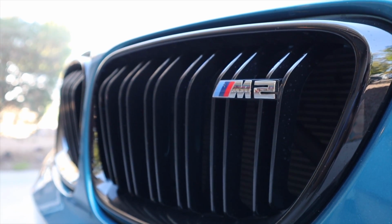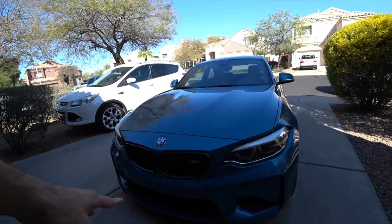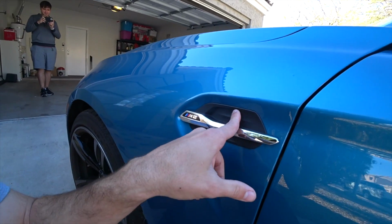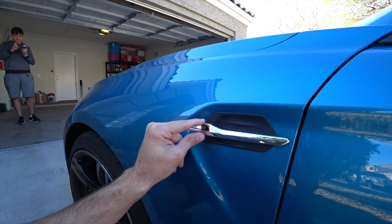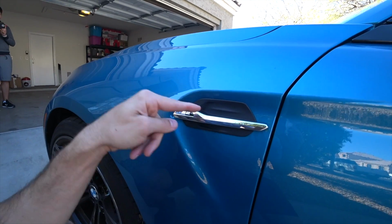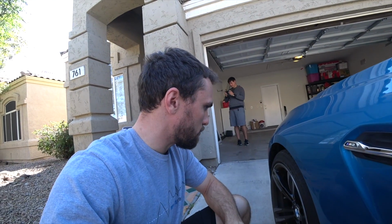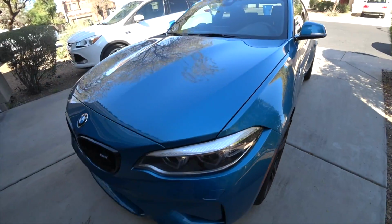So this, just visually, I feel like it should have come like that from the factory, but it looks really nice. You can also get these totally black in chrome. This can be a chrome black, this can be chrome black, or you can just get this chrome black and leave that. And there's also a carbon fiber option. So there's a ton of M Performance parts that you can put on to differentiate yours from other M's on the road. But overall, it's just a very, very aggressive look.